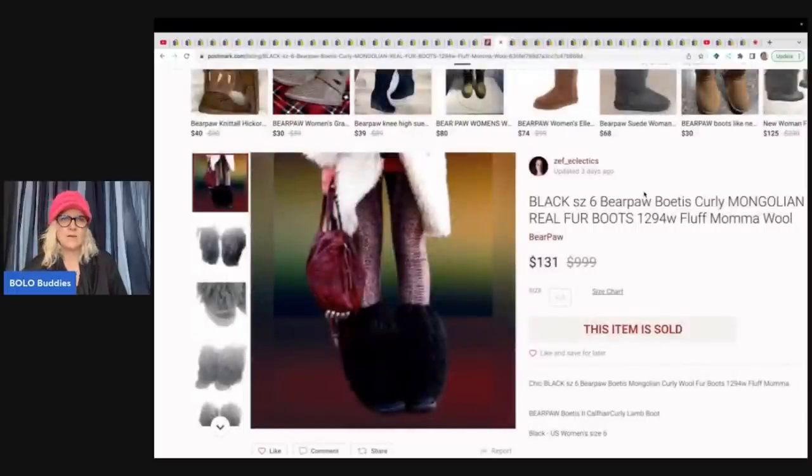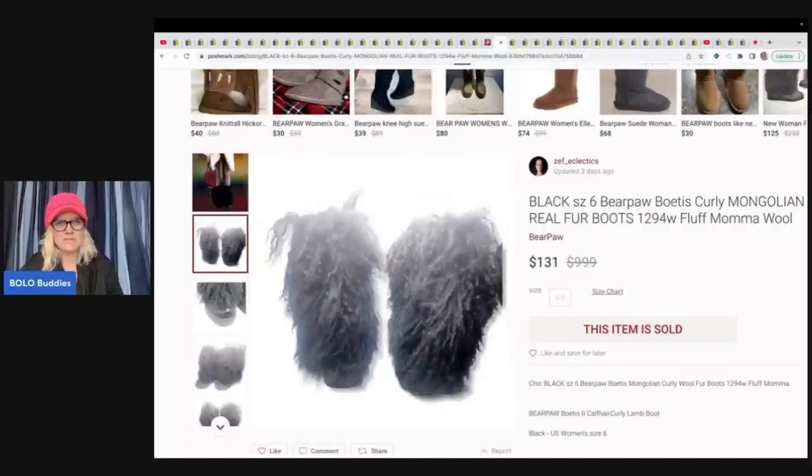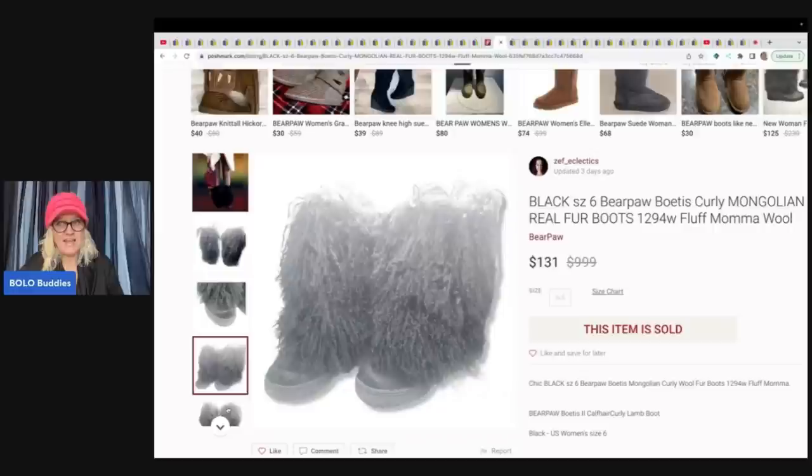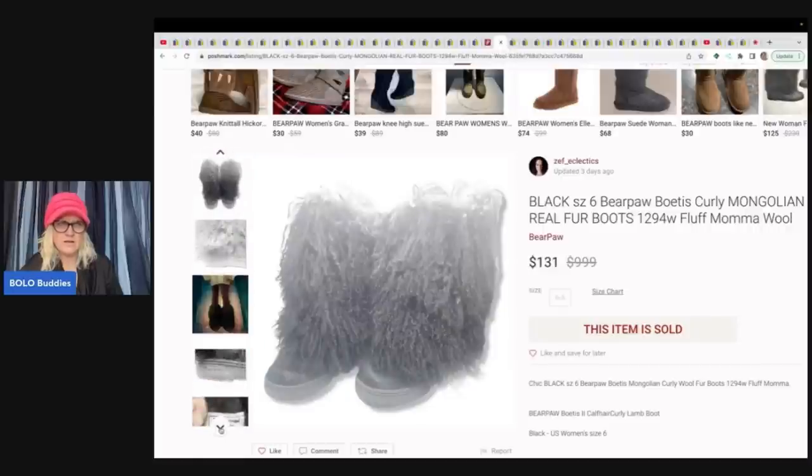Now, this one kind of caught me off guard. I'm like, what is happening here? Is that a doll? No, it's a person. It might be her with these boots. And they're actually boots. And they're fuzzy. And they have like curly, like real. Oh, they're fur. It says Mongolian real fur boots. Huh. And it says fluff mama wool.